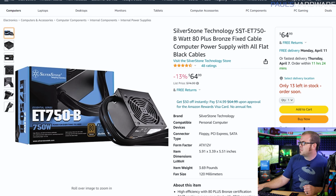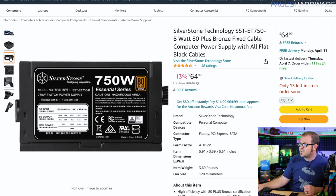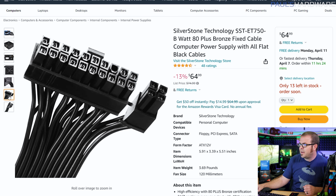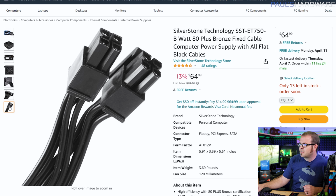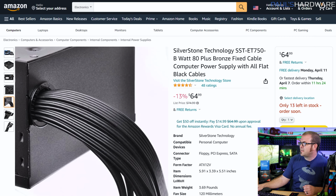So this Silverstone SST-ET750, it usually fluctuates between about $60 and $70. I've recommended it for a while because Silverstone is a solid brand. It's 80 Plus Bronze rated. It has these flat black ribbon cables that should blend in with your build and are fairly easy to route and angle to your heart's content when you're doing cable management. So that's a good option there.